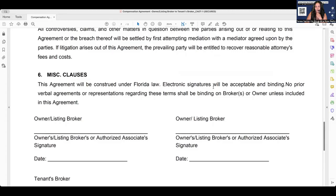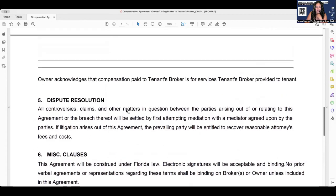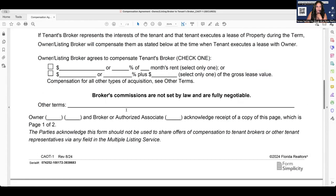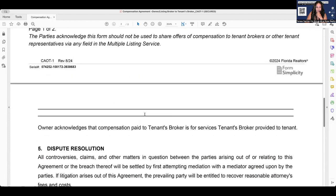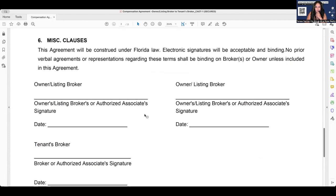Electronic signatures will be acceptable, so you can send it electronically, and binding. No prior verbal agreements or representations regarding these terms shall be binding on brokers or owners unless included in this agreement. So if there's anything else that you guys come to an agreement with, make sure that you put it in other terms here. If there's something that you guys agreed upon that is not here, make sure you put it on other terms, okay? Do not do it verbal, because verbal does not count.